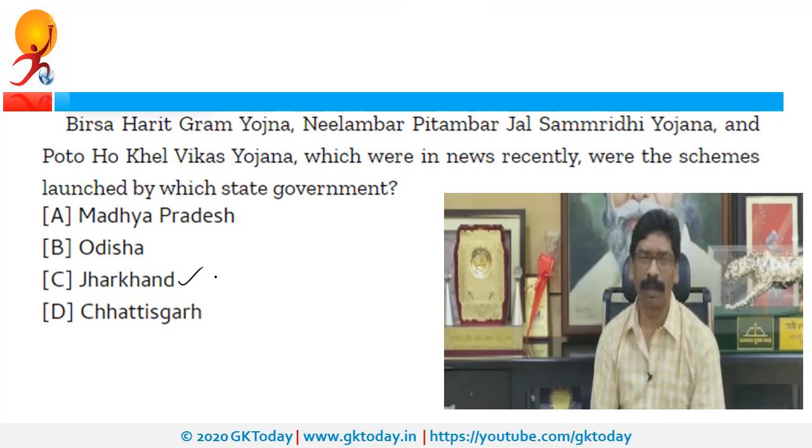Actually, due to this lockdown, a lot of migrant workers and a lot of laborers became unemployed. Therefore, to provide a boost to the rural economy and to provide employment, the state government of Jharkhand decided to launch these schemes. The first scheme is related to afforestation. So, as per this scheme, trees will be planted on the government land. The second scheme is related to creating an infrastructure for water storage. And third scheme is related to development of sports grounds.